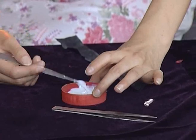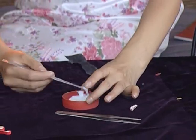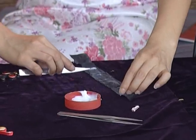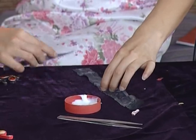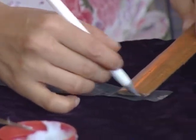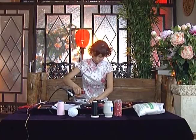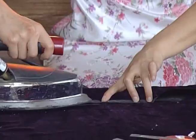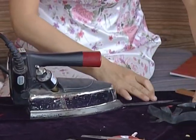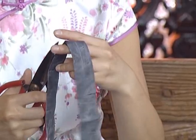The brass wire wrapping method is complicated. First, spread thin paste on the back of a black strip and leave it to dry. Then draw a line along the central axis of the strip and iron the strip. Cut off a small length of the strip.